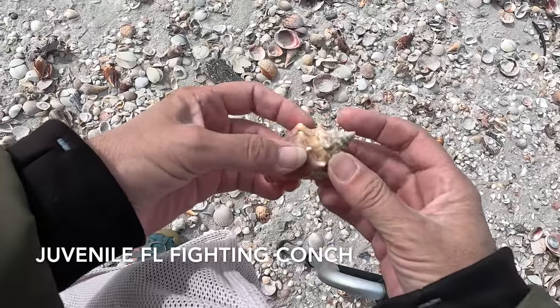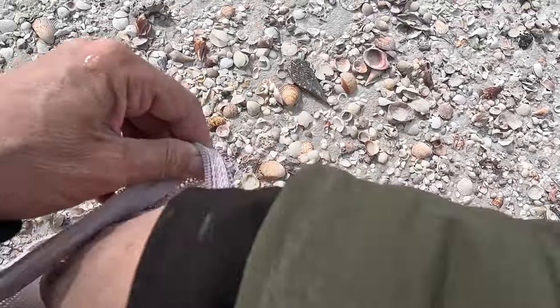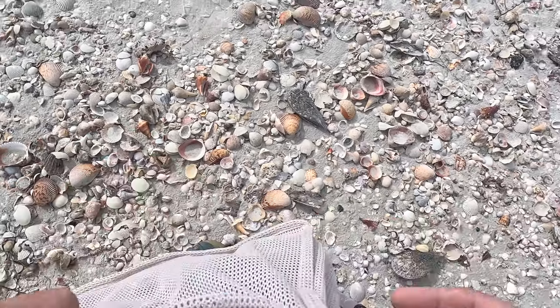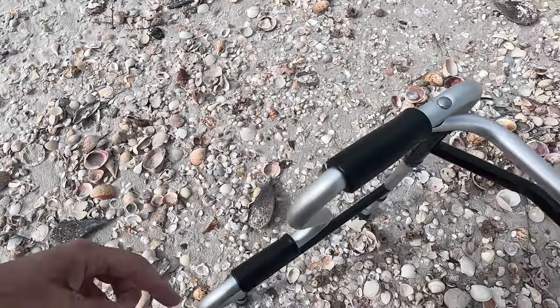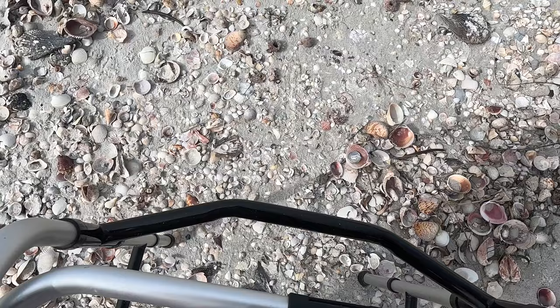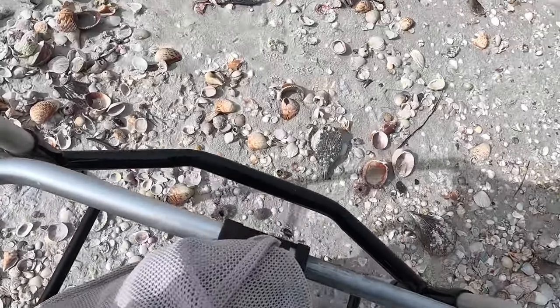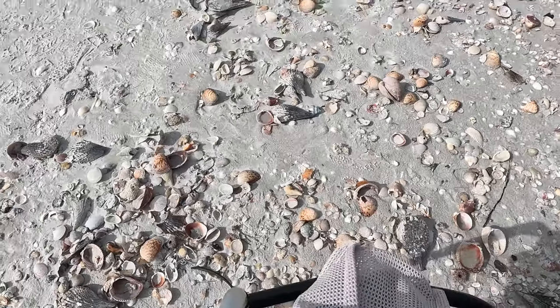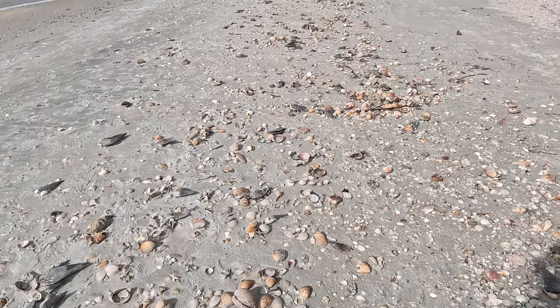Juvenile fighting conch there. He's got a little green on him that'll bleach right off. Very nice. I'm not trying to get a whole bunch of these things because there's a lot of nice ones here. So they'll have to be really special or smaller for me to take them. This is just nutty. Wow.